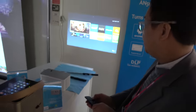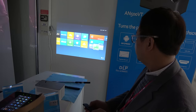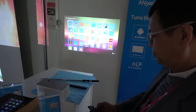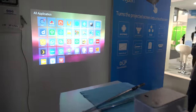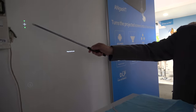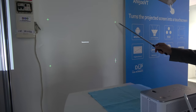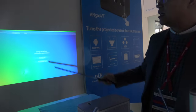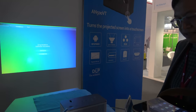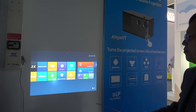We can operate it as an interactive solution. Let me try. So basically, with this IR stick, you can click on the wall. Oh, you calibrate first. I need to calibrate first. Actually, in mass production, we shouldn't be doing the calibration manually. It will be automatic, because it's still a prototype. So excuse me, I need to do the calibration first.